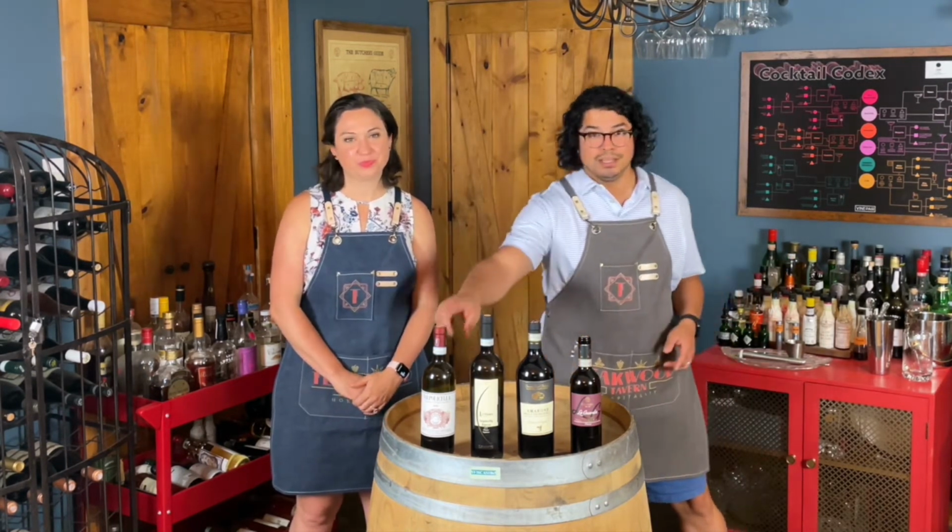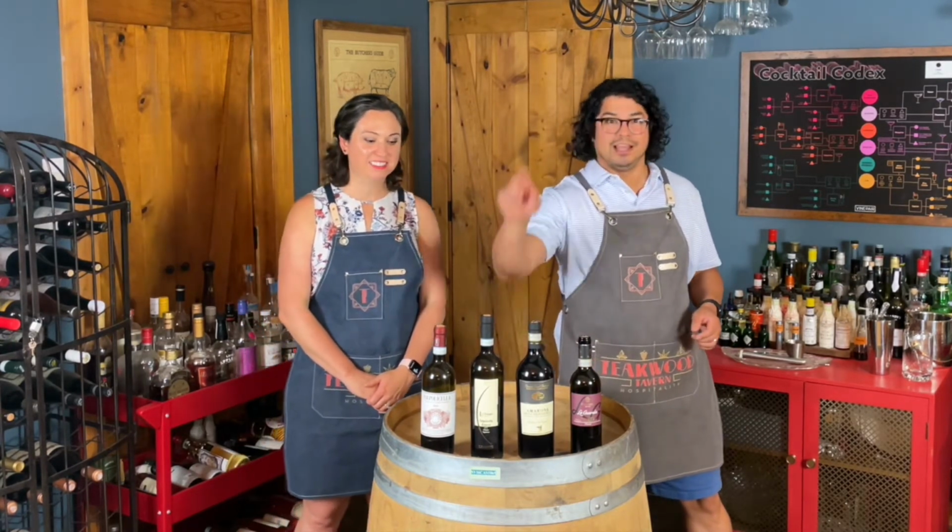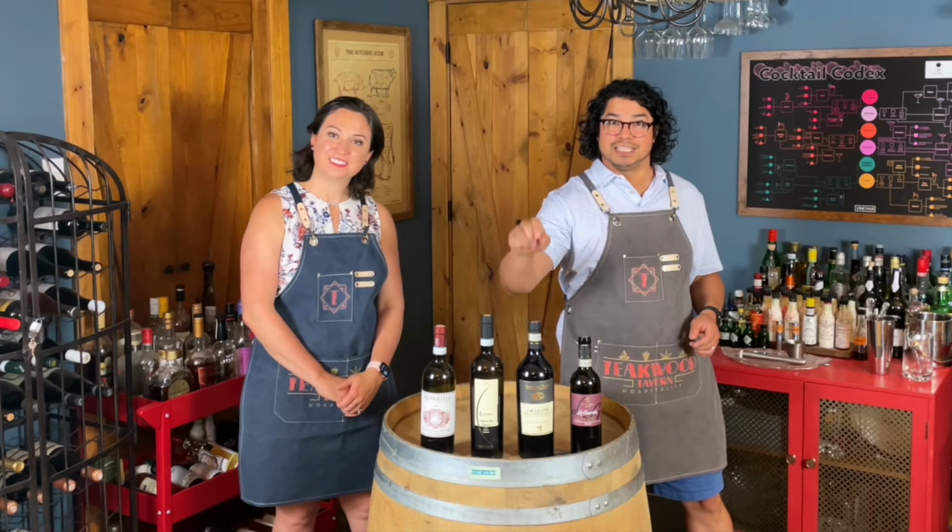From these blends, 4 distinct styles of Valpolicella are produced. The 4 styles are Valpolicella DOC, Valpolicella Ripasso DOC, Amarone della Valpolicella DOCG, and then Recioto della Valpolicella DOCG. Of those, 3 styles involve the process of appassimento in some manner.